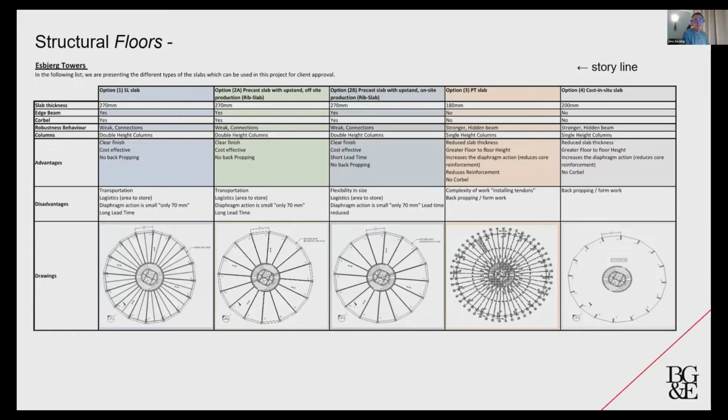When it comes to the slabs themselves, we investigated everything, and you have to read the story from the right to the left. The first one was the traditional cast in situ with all the pros and cons, and we had a PT slab, and then we started to go into some precast slabs, some homemade rib slabs, and then we came into the SL slabs. The column spacing is about 4.6 meters, and 7.6 meters was the span. But this would actually have been the ideal shape if it was possible to transport it: one slab spanning from the core out to the two columns.